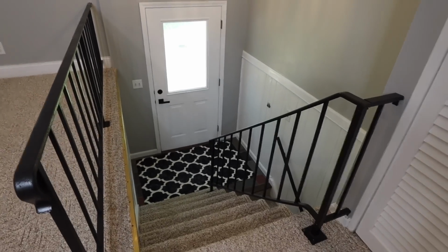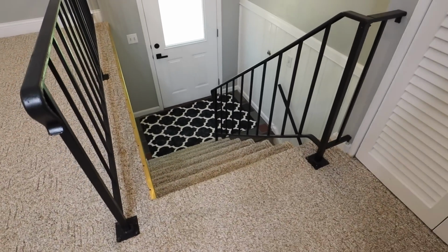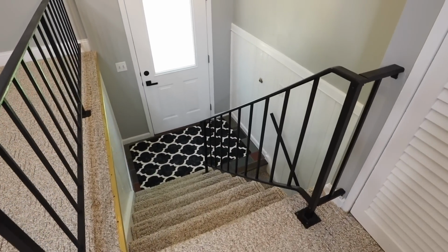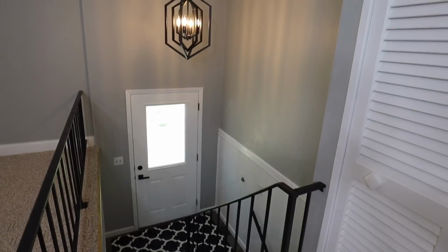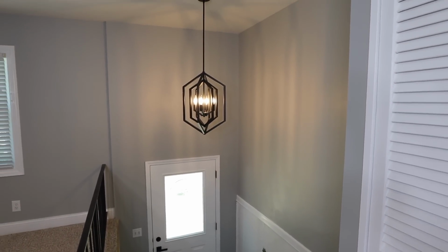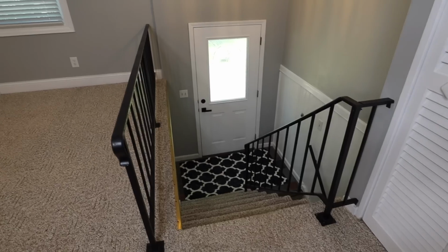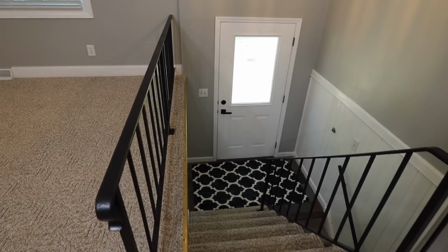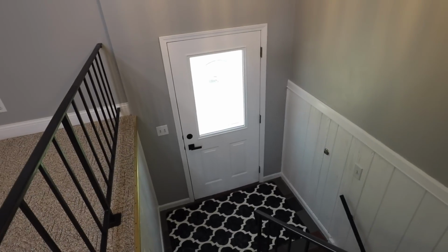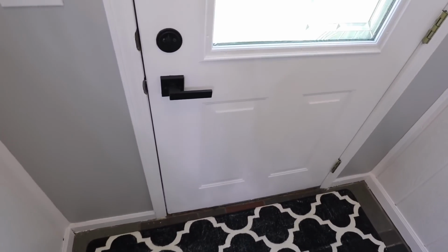So the house is a bi-level, and this is what it looks like when you walk in the front door. You come up the stairs to go to the main level, or you go down the stairs to the lower level. And you can see here in the foyer, we changed a lot. We installed a new light to kind of match the black theme of all the accents. We spray painted the railings just because they were a little worn. The front door we painted white on the inside, and we installed a new matte black door handle to go with that theme.